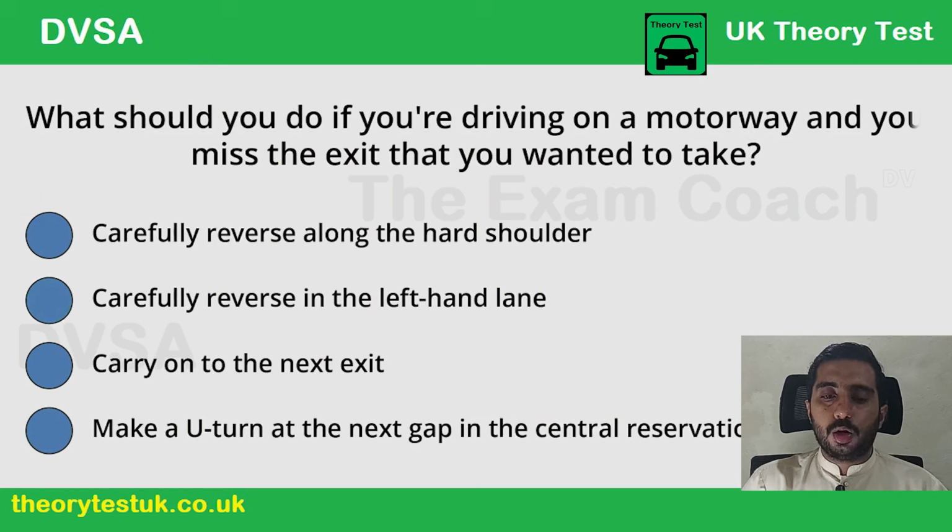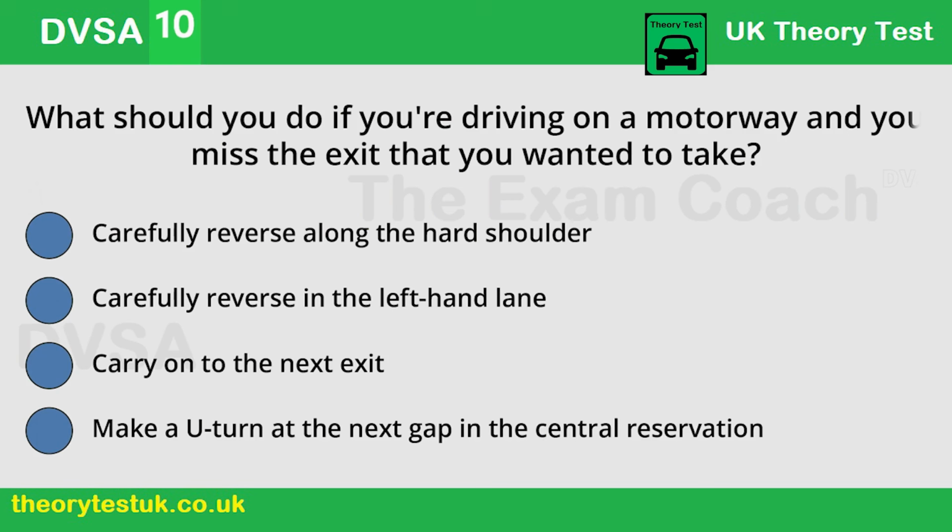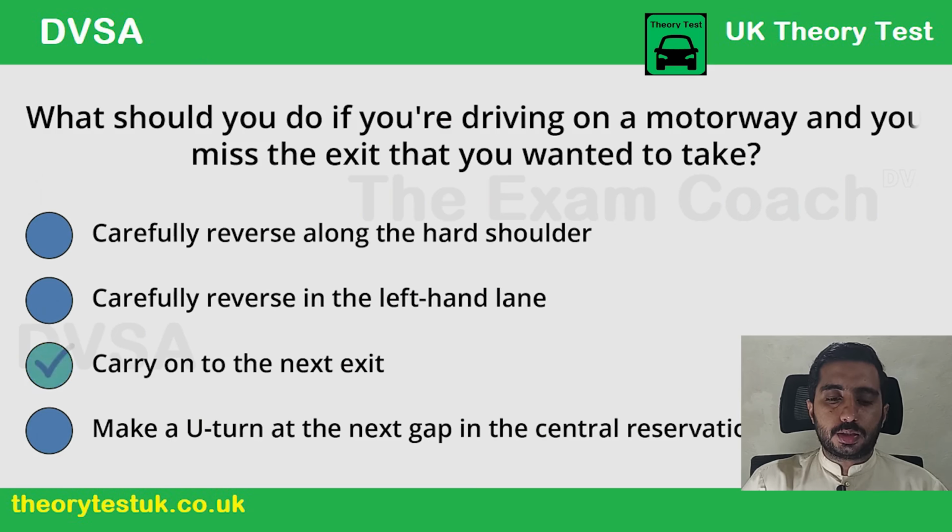Next question. What should you do if you are driving on a motorway and you miss the exit that you wanted to take? The correct answer is carry on to the next exit.